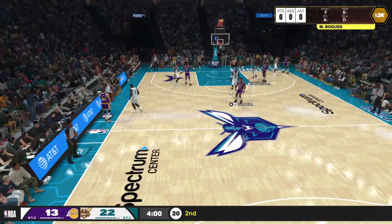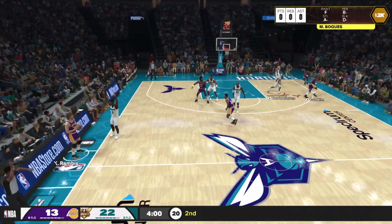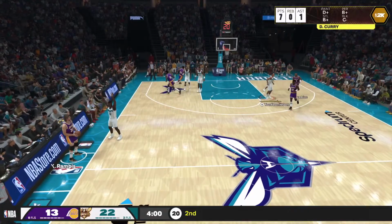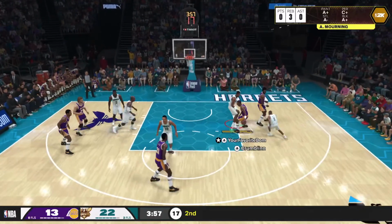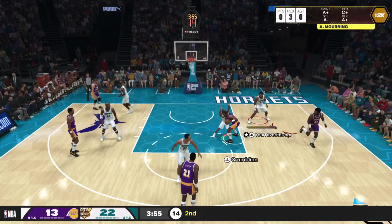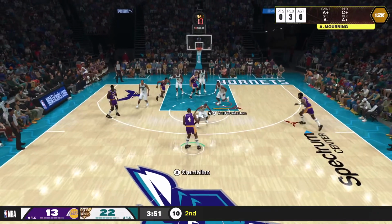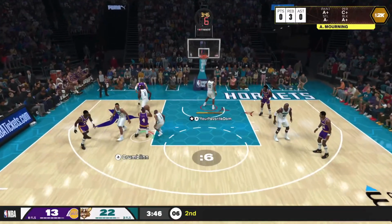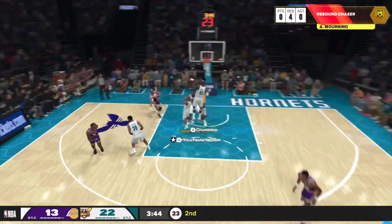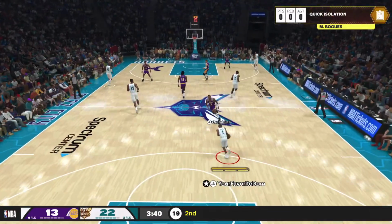Making a change here. Quarter number 2 with just over a minute of play. Pass to McAdoo. Tries to spin move. Down to 5 on the shot clock. Scott can't get it to go. Hornets leading by 9.